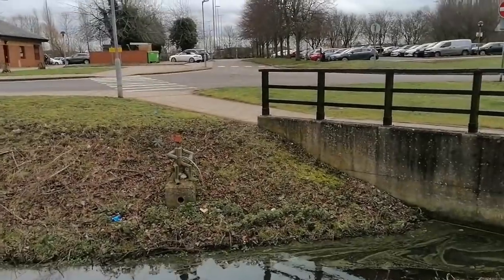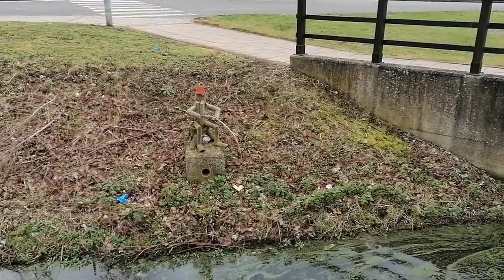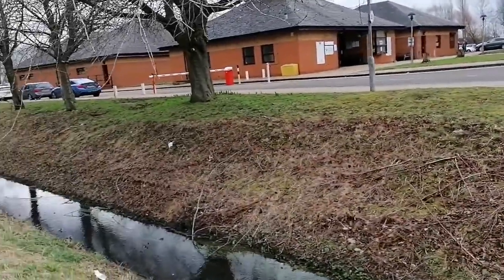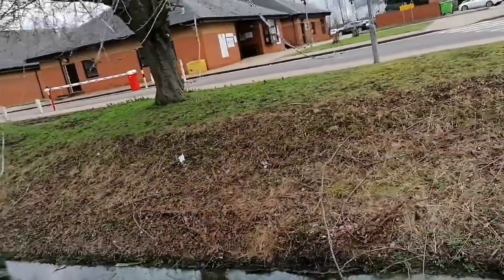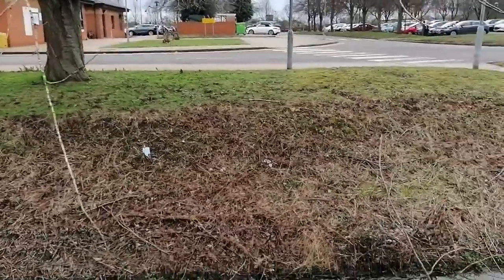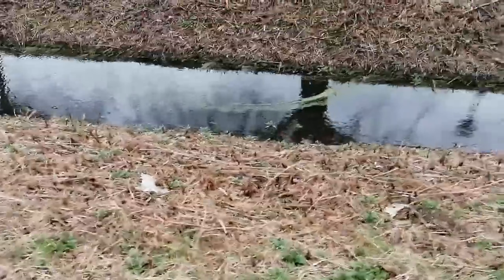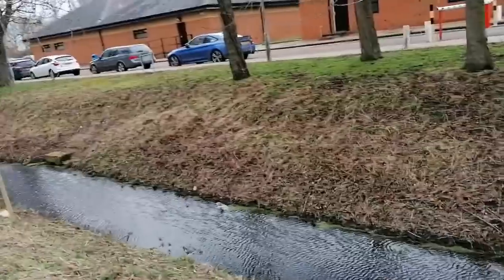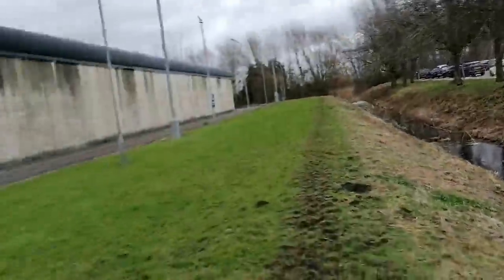But they've got some cool decor here though. We've got a little wooden man fishing in the river. Lots of litter though. See face masks there, just littered around, bits of rubbish on the bank, more rubbish down there, bits of plastic all in the water. Doesn't look very well maintained in terms of cleanliness.